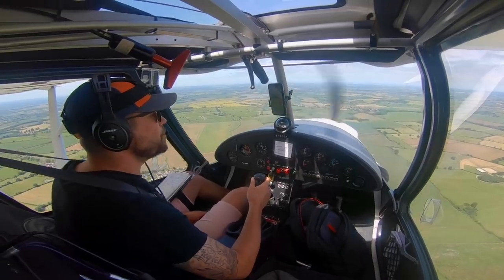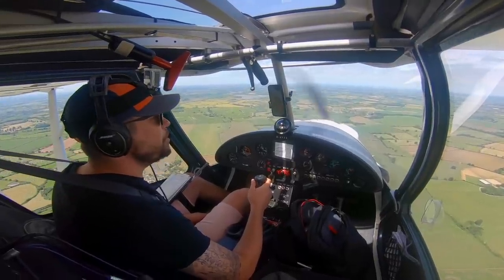Kemble traffic, Golf Kilo, Foxtrot, Charlie Alpha is entering the zone from the south. We're downwind, join on runway 26.